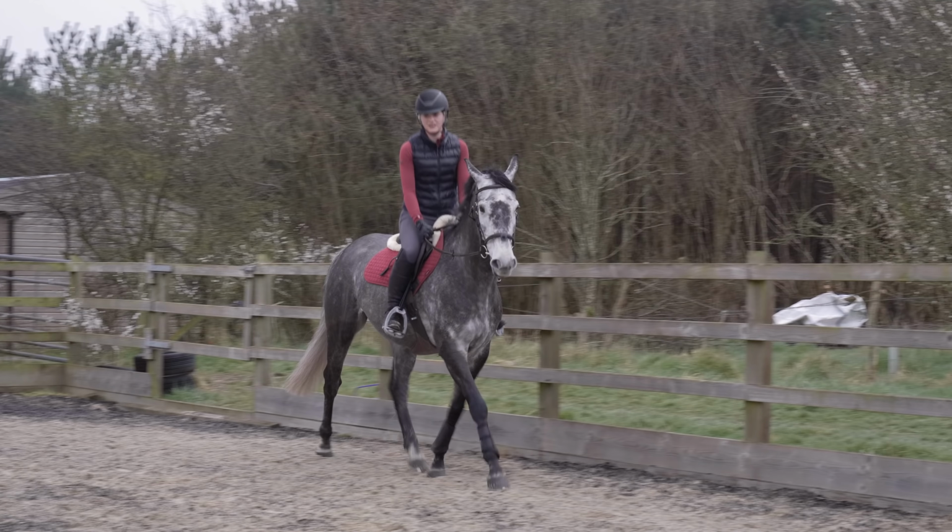So another thing I was working on was our straightness, to make sure he wasn't leaning too much to one side or another. I know a lot of people have different opinions on how quickly you should first start riding your new horse. Some people like to give them a couple of days or even a week or two to settle in before they start riding.